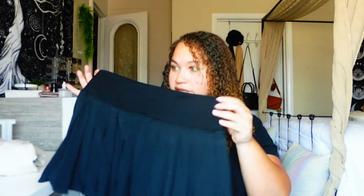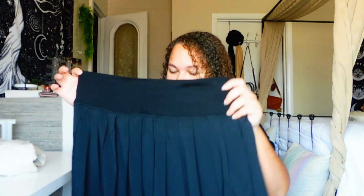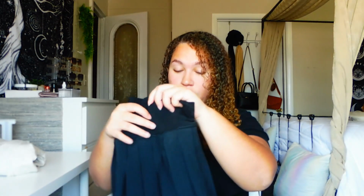It's super cute. It just runs super small. The shorts underneath are super tight, and it's just so short. I don't think I could actually pull this off. So I'm showing you guys for the sake of your knowledge. So if you're looking at this item or considering checking it out or anything like that, so you know. But I am 5'3¾", and I am curvy, but I bought my size extra large, and this is kind of how it looks. So here's the try on.